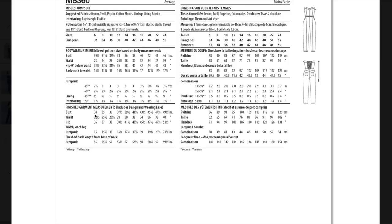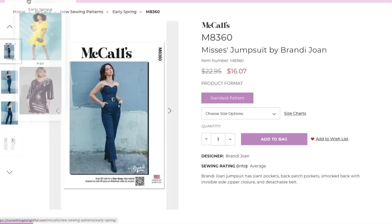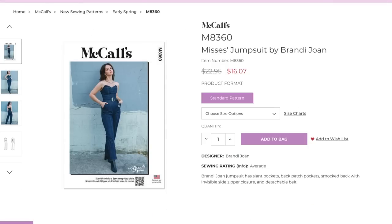After the smocking, it should be pretty fitted. Pre-smocking, I can see 3.5 inches of ease. That seems like a lot for a fitted thing. But the waist, they're giving 1.5 inches of ease, and that makes sense too. All right, Brandy Joan. Let's see what her other one looks like.